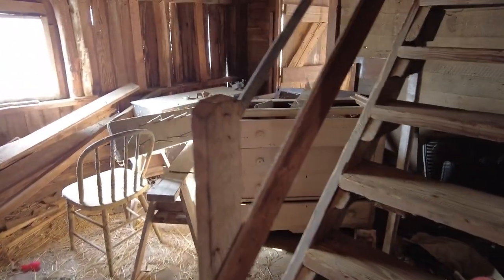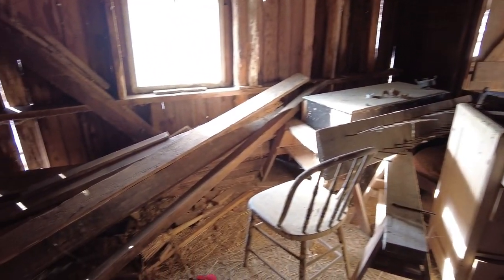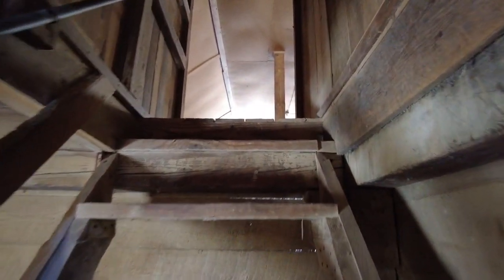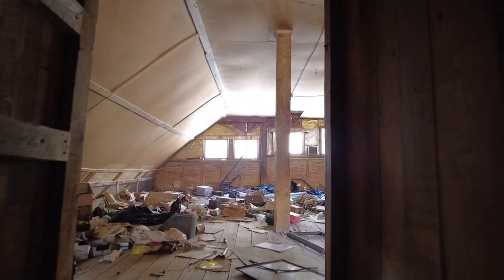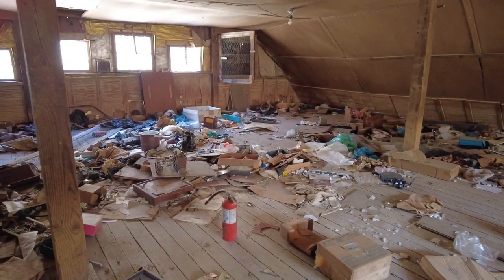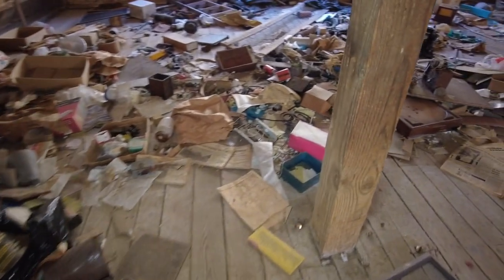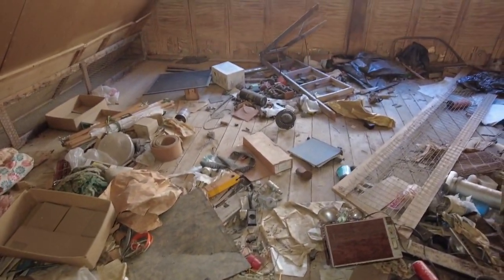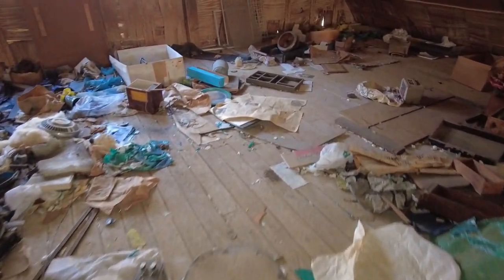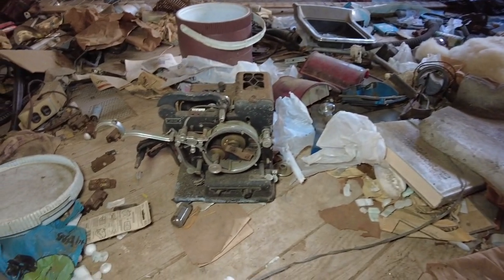Candles. Oh, here we go. I wonder if that was the wood they used for, you know, I don't want to say. Spoiler alert for the crosses. Oh, neat. All kinds of stuff up here. Oh, look at this old projector. Wow, that's old.